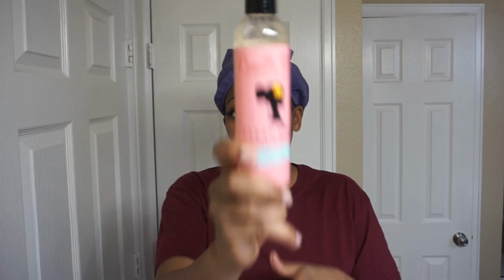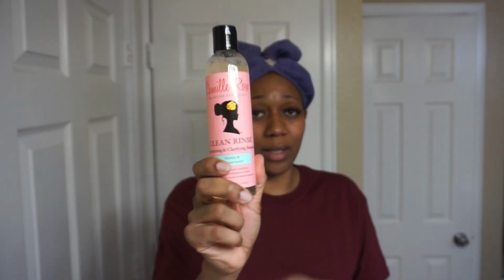I don't mind using clarifying shampoos when I have a lot of buildup in my scalp, but it is kind of annoying sometimes when it does make your hair really dry. So the fact that I felt like it got my hair clean, but it kept the moisture in my scalp as well. I really do like this shampoo and I will be using this shampoo again. So I ain't have no problems with the shampoo.